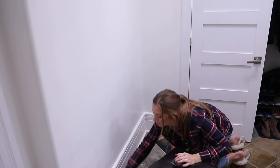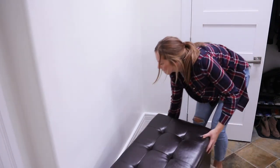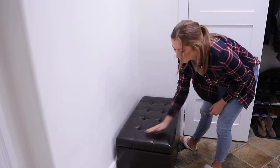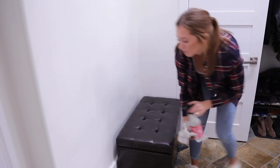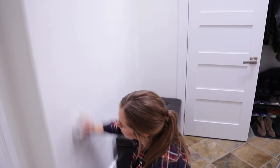I'm just vacuuming and giving the front hall a quick mop to make sure any of the debris that came out while I was sorting through the clothes and the shoes is completely gone. And then I'm going to show you the transformation photo.